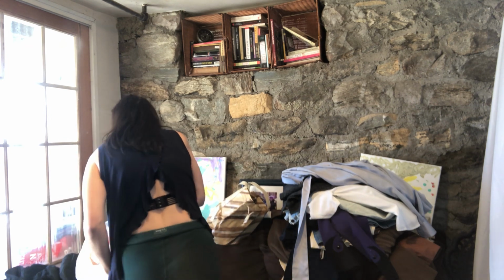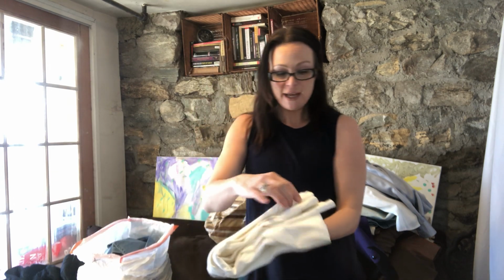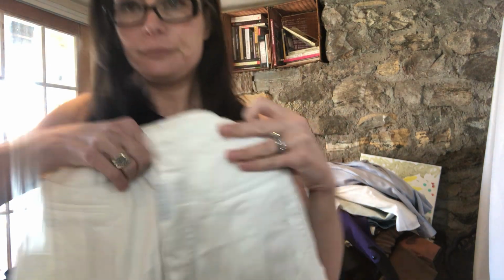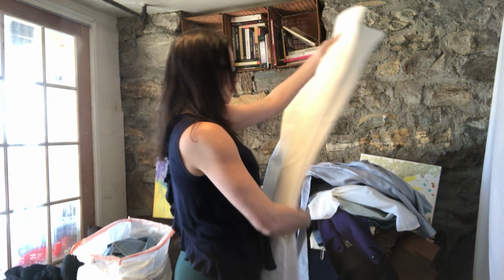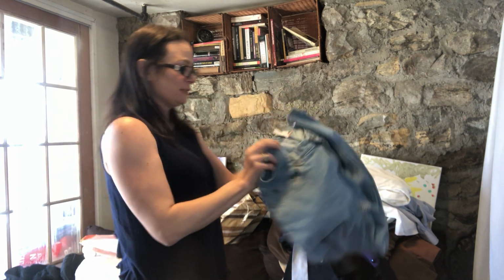All right, I'm almost done. This is like a couple more pairs of pants and we are out. Here's the white Cavaricci. I will let you know in an update. I guess when I do my what sold video, you'll find out which color sells first.